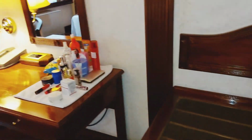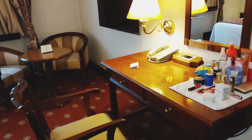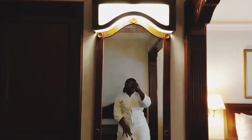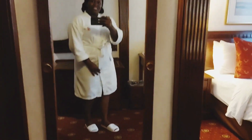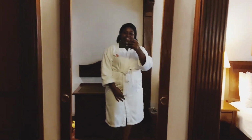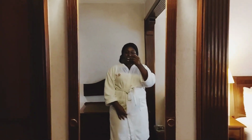And then when you come to the opposite, on the right side of the room, or rather opposite where I am, you'll see there's a nice full mirror that has some lighting over there. This is a beautiful mirror that one can use to even take photos if you like to take photos. Yeah, so this is how the mirror looks like.